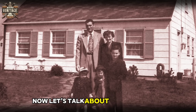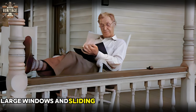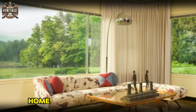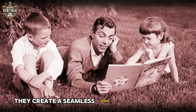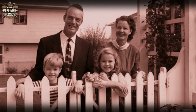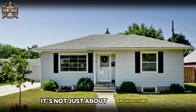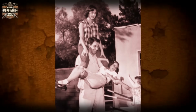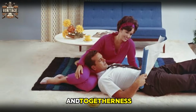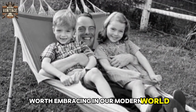Now, let's talk about the connection these homes have with nature. Large windows and sliding glass doors in a ranch-style home do more than just let in sunlight. They create a seamless bond with the outdoors. So, as we reflect on these homes from the past, it's not just about architecture, it's about a way of life that values simplicity, connection with nature, and togetherness. Don't you think these are values worth embracing in our modern world?